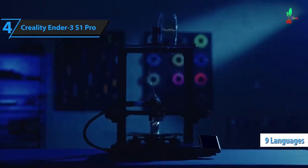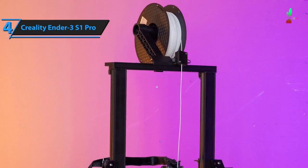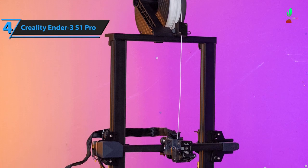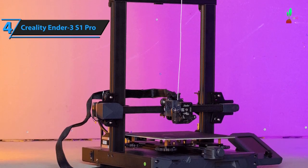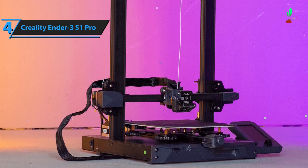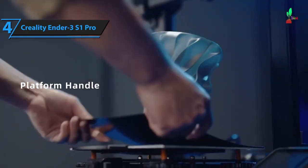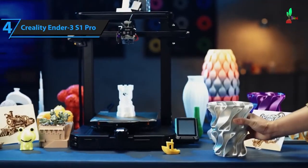The S1 Pro supports a wide range of filaments, including PLA, ABS, wood, TPU, PETG, and PA. While the print quality may not be perfect, it's more than satisfactory given the printer's price point. The extruder, capable of applying up to 80 N of force, ensures smooth filament feeding and discharge without slipping and performs exceptionally well when printing flexible filaments like TPU.